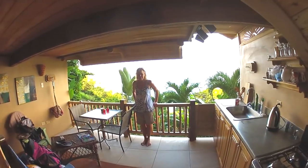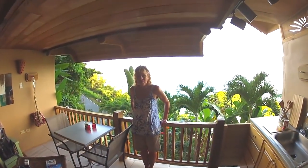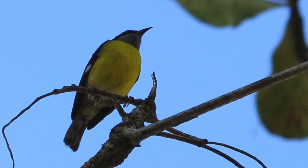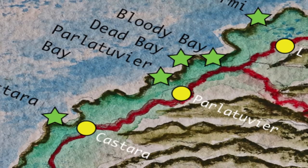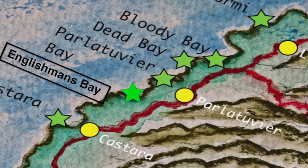Here we are, first morning at the apartment, and it's a bird watching bonanza. With a bananaquit in the bushes down here, pelicans out at sea, and lovely hummingbirds flitting across the tops of the palm trees.